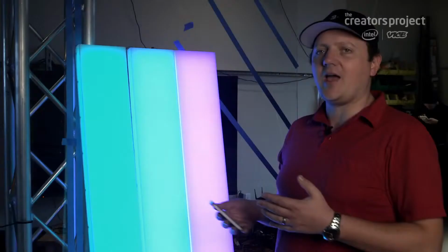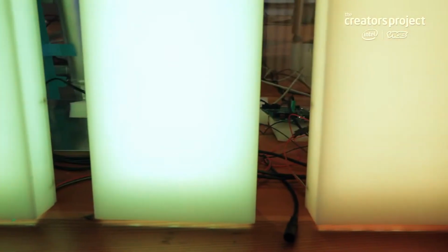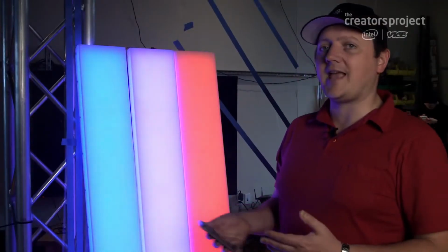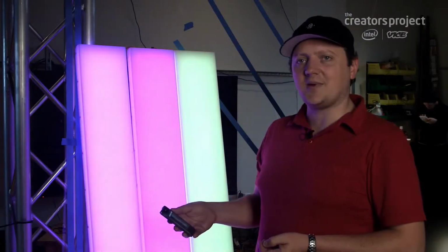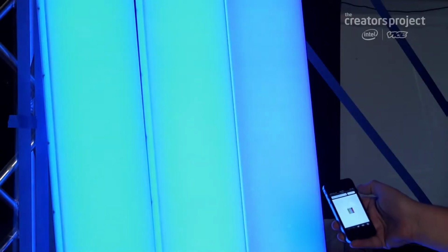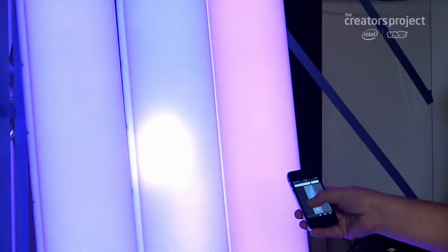The experience is you have these in your home, and it's an ambient light and it's just doing what it's doing, but you can also connect to it over Wi-Fi. So the Galileo board is acting as a hotspot, and your phone can connect to that hotspot. And once you're connected with the hotspot, you load up a web interface. The prototype that we have right now allows you to draw on it.